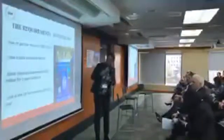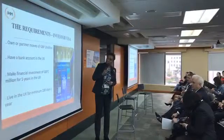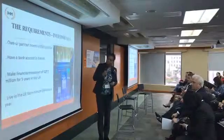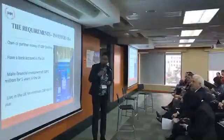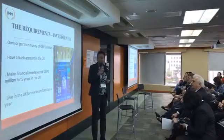As I said earlier, I'll just quickly scan through this. You would need to show that you have at least £2 million to invest in the UK. You also need to have a bank account in the UK, and you have to keep that money, the £2 million investment, for the 5 years, because obviously you're in the UK as an investor, so you have to show that you are investing that money.